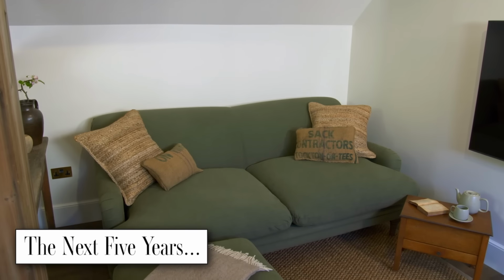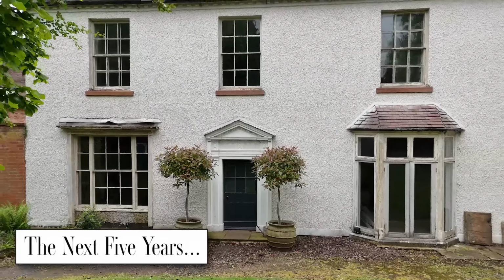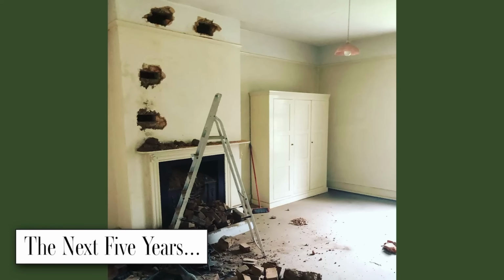Even though we've accomplished so much in 5 years, there's still so much more to do. We still have the 20-room main house to tackle. It's a massive project and we've barely scratched the surface.